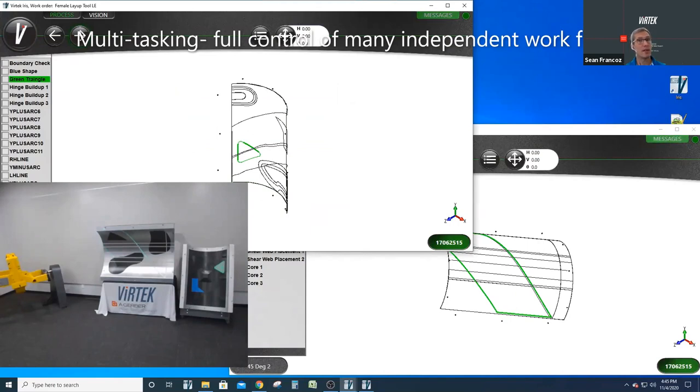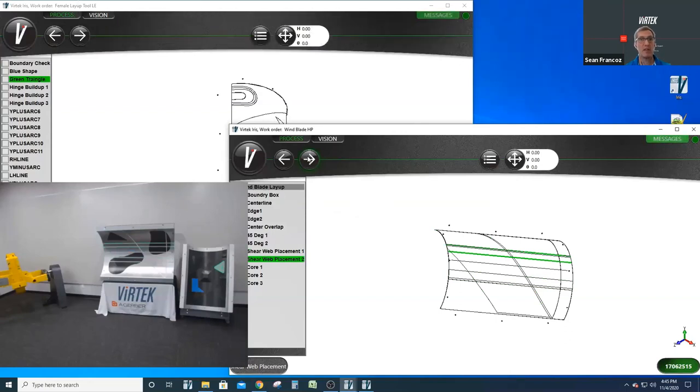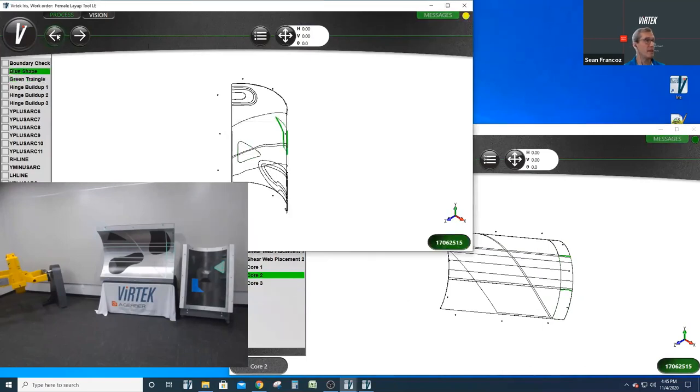Another key feature that I'm demonstrating here is the use of multitasking. You can see that I've simply opened a second window and activated another tool for an independent workflow. Again, an example similar to that high pressure side, low pressure side activity going on with the two molds. So I think that covers just about everything that I was hoping to cover with the demo. And maybe we'll skip ahead to the next slide.